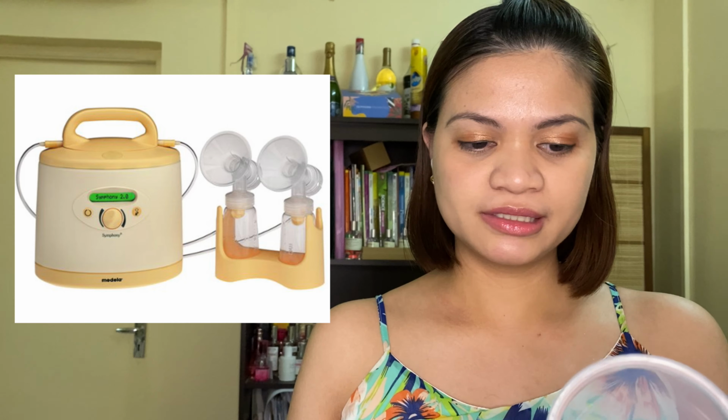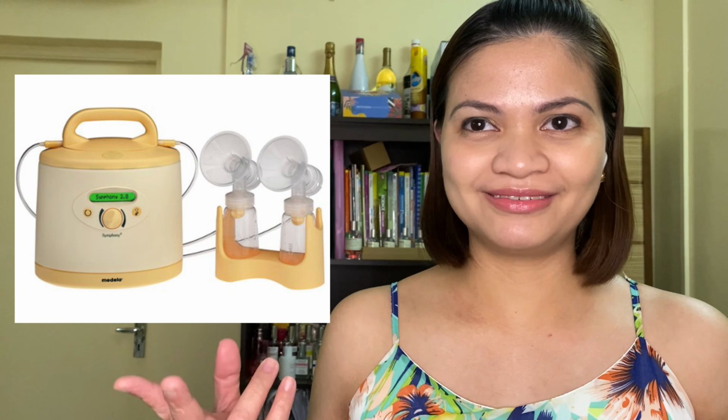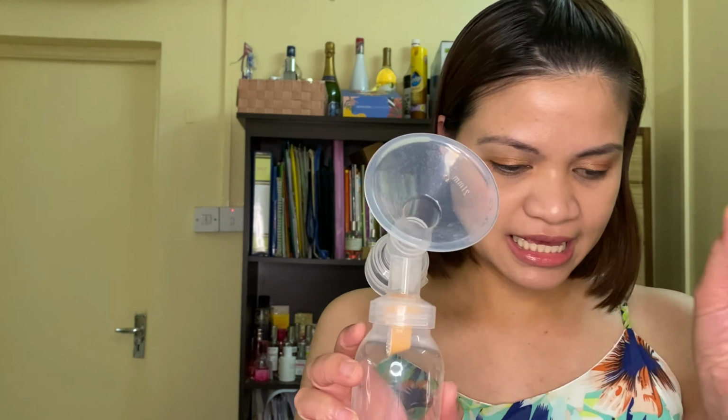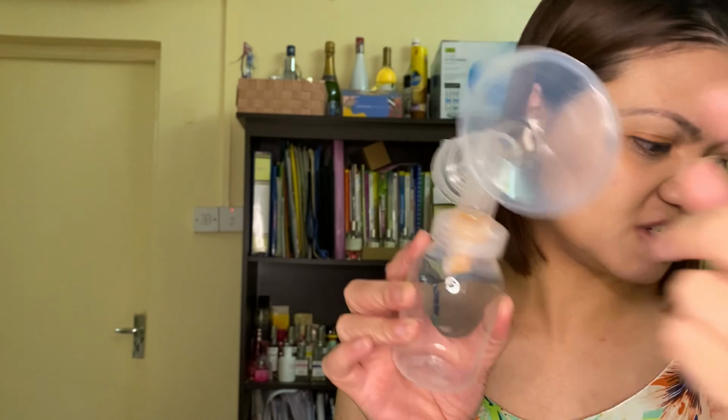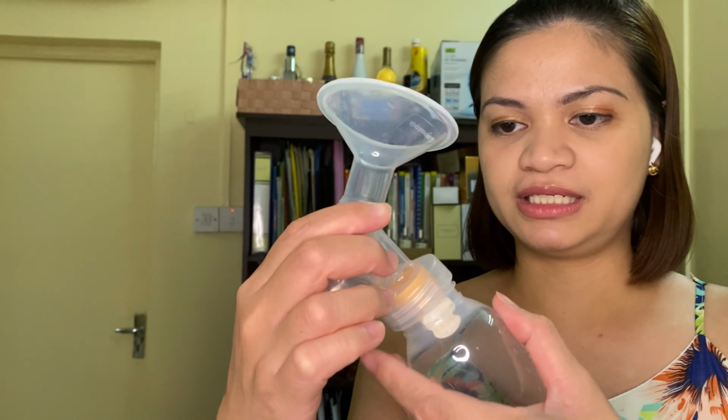And this one, the motor is good. Of course, the sound, we go to the sound first. The sound is not quiet, but as I've said, I don't care. I mean, I am pumping, and it's not like it's a secret or what. And if you can observe, it's just this one. There is no flange, there's no massage cushion whatsoever, just this hard flange. I would call it hard flange. And then the membrane, the valve, and the bottle. That's it. Plus the tubing.